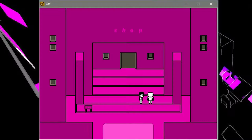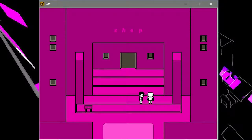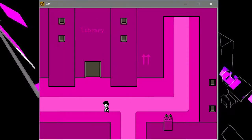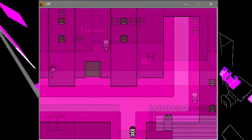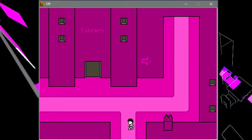With the shops. What's going on? The mall is full of specters. It's terribly frightening. This is the eastern wing, which is the residences. Again, we'll go back to you. Now we're back to the southern wing.